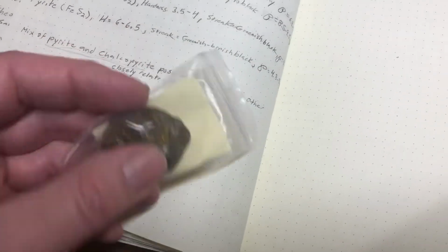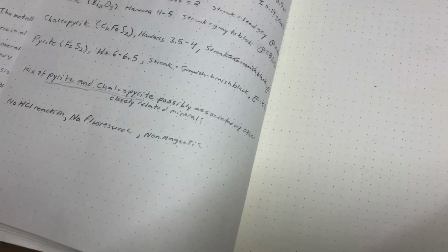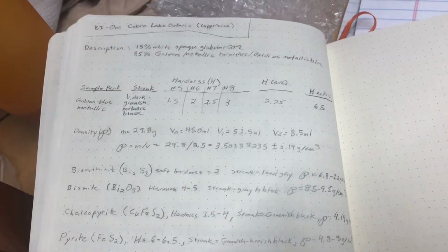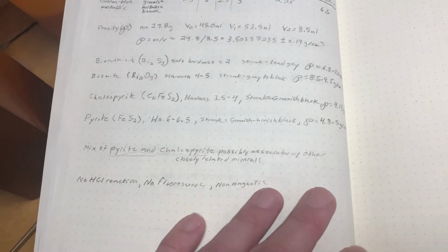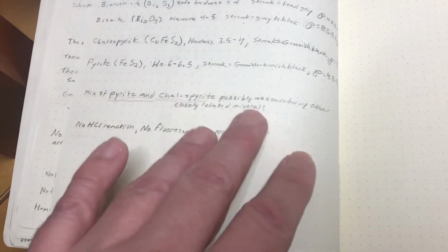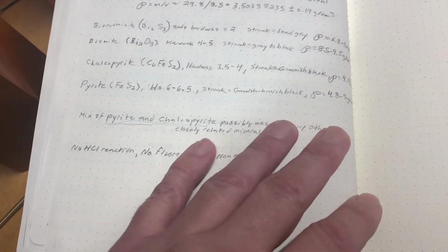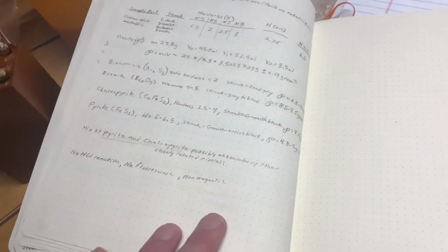And then this last one, pretty one. That one was by Oromine. I actually have 2 of those. I got another one coming up. But based off of what I have conducted and based off the properties of bismite and other bismuth ores, it likely is not. It's probably a mix of pyrite and chalcopyrite, possibly associated with other closely related minerals to those two. That's probably really all that it is. There's probably nothing else really in that specific sample. So that concludes the ones I identified.